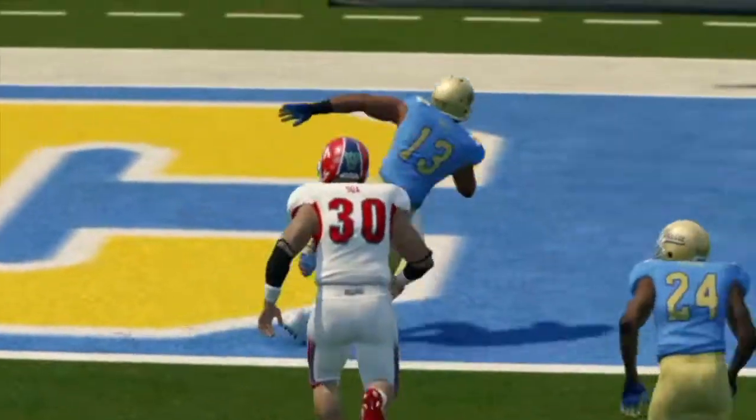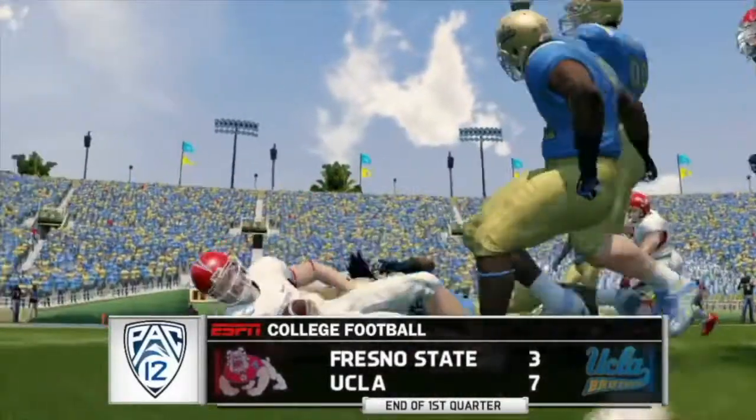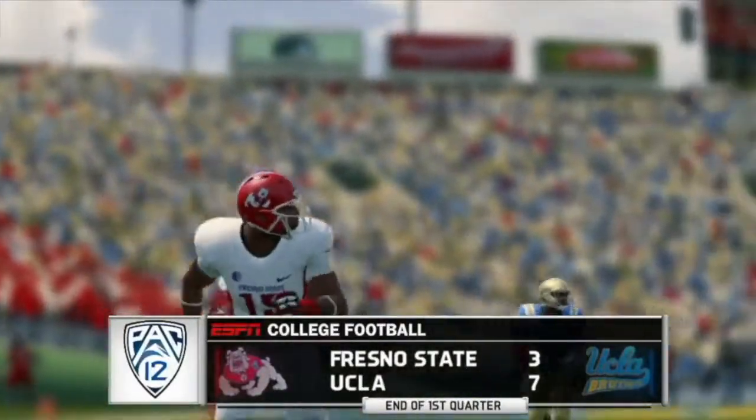Both offenses trying to find their rhythm in that first quarter. Low scoring and close right now. 7-3, UCLA.